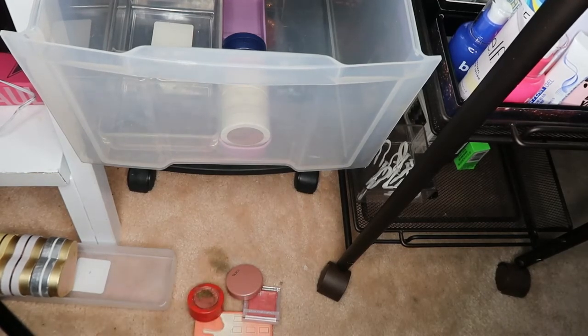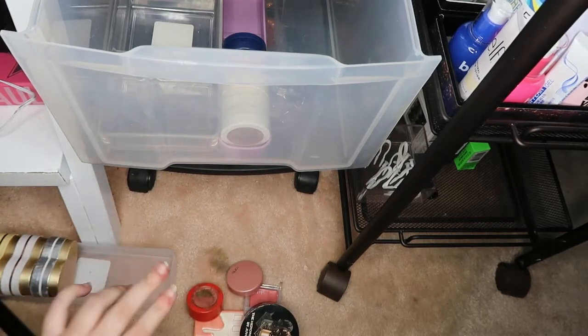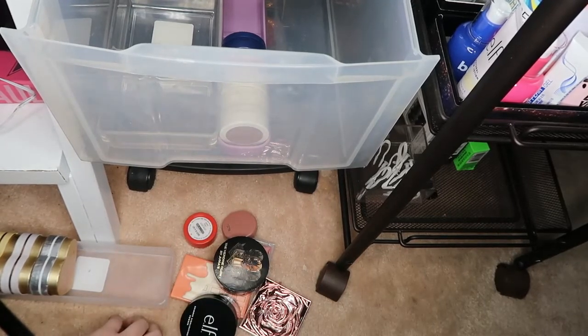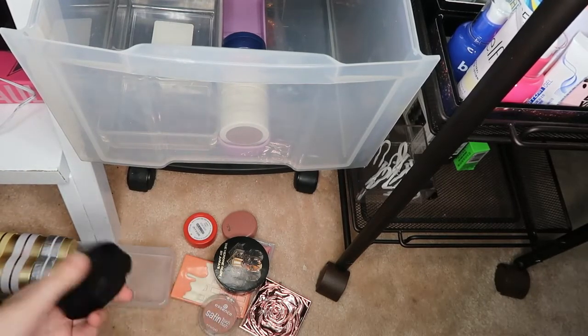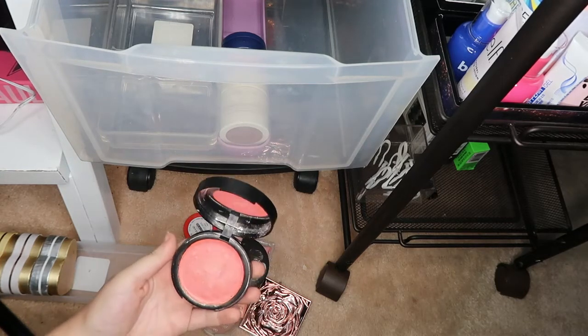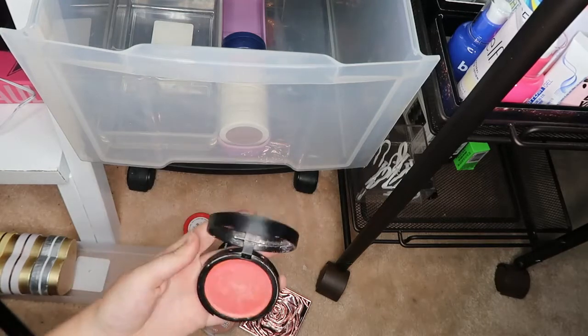Okay, this is actually a decent amount. But I love how people have blush collections and I'm just over here like, I don't actually have that many. Because I don't use blush. This is an e.l.f. Shimmer highlighting powder. But I just took a whole bunch of makeup and mixed it together and I made a couple of blush colors out of it.